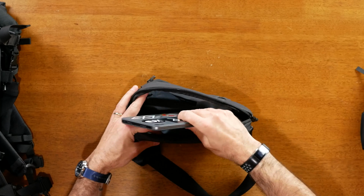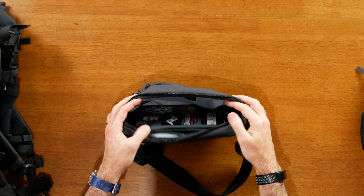The main compartment on this has some good organization, and they do actually make a smaller 2-liter version of this sling, and I've got that too. So if I've got a small carry, I might grab the smaller version of it. But I normally grab the 3-liter version, especially since it will also fit my iPad mini.